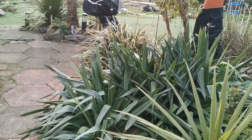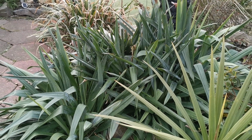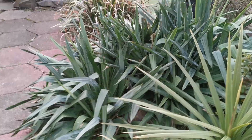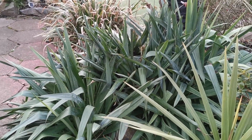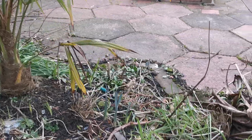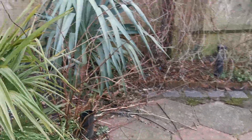Patch of the yuccas here, guys. Again, bulletproof in my garden. I've never had any issues with these, you know, with the worst kind of temperatures we've had. Doing great, always looks fantastic as an evergreen. Down here, guys, again, just more signs of life, of spring. You can see the daffodils and things like that coming up. Again, just always gives you a little bit of hope that we are getting that little bit closer.